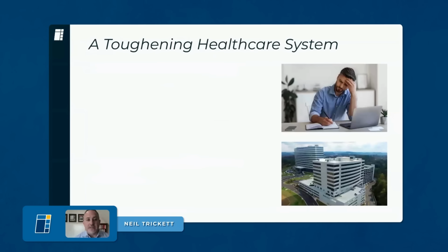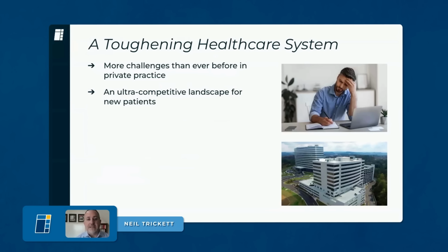But let's face it, we all know that it's a toughening healthcare system. There's more challenges than ever before in private practice. It really is an ultra competitive landscape for new patients, not just within, say, the rehabilitation industry and sphere, but how those patients are being approached from all kinds of other solutions out there, from medical solutions to online health solutions and nutrients and all kinds of stuff like that. And let's face it, COVID changed the game for hiring PTs and staff. It's a fight for talent.